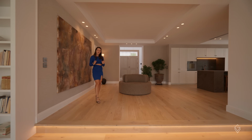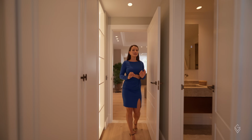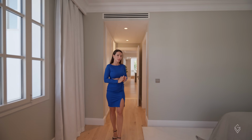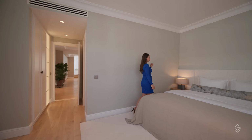So nearly over, but not quite yet. We've got one more room left to explore, which is your first double bedroom, first out of 5 bedrooms in the home. We have 5 bedrooms with an office. You could say we have 6 in total, all of them with a different stylish design and a generous size.